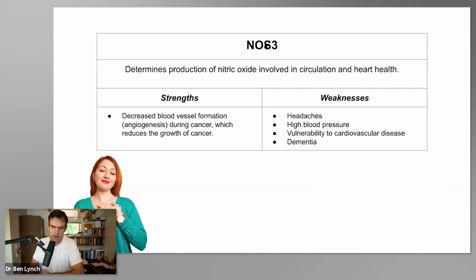So nitric oxide synthase 3, this gene produces nitric oxide in your blood vessels. And if you have cold hands right now, feel your hands. Are they cold? Tune in for a second to your hands. Mine are cool. They're not cold, but they're cool. And my feet are pretty warm. So if you have cold hands and feet, you have a dirty NOS3.